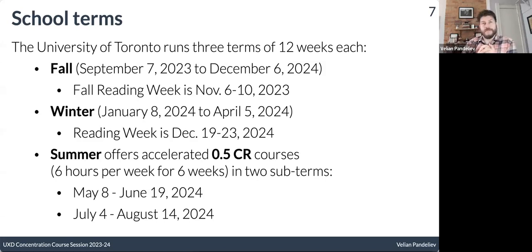And so that just means that you have double the amount of time per week that those courses require of you. So instead of having 1 lecture of 3 hours a week, you'll have 2 lectures of 3 hours those weeks.